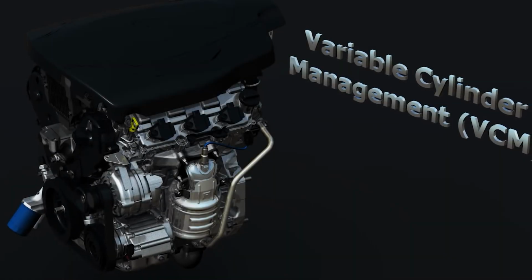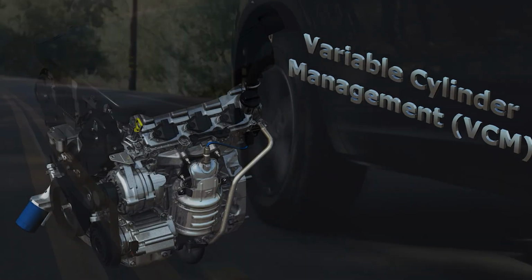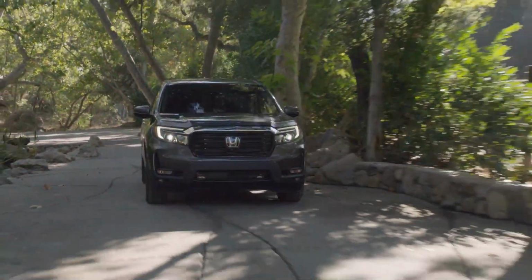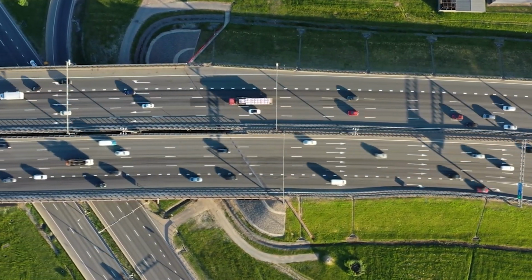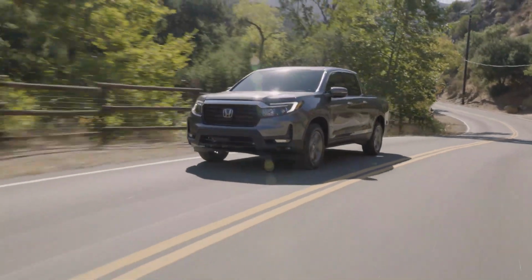Adding to its fuel-saving credentials is Honda's variable cylinder management, VCM, system, which is just a fancy way of saying cylinder deactivation. This feature allows the engine to switch off 3 of its 6 cylinders during low-stress driving, like cruising on the highway, to squeeze out even more miles per gallon. It's a clever way for drivers to enjoy solid performance without sacrificing efficiency.